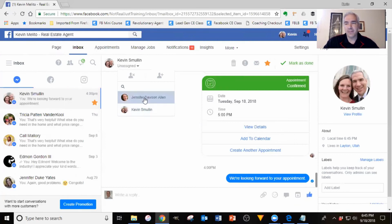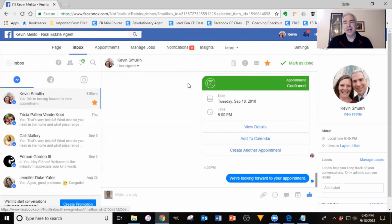assign the leads to different people. So certain people are communicating with certain people, right? Or certain leads. So again, there's lots of robust tools in here. There's lots of things that are very, very cool. So I highly recommend that you come in here, take a little bit of time, get used to it.